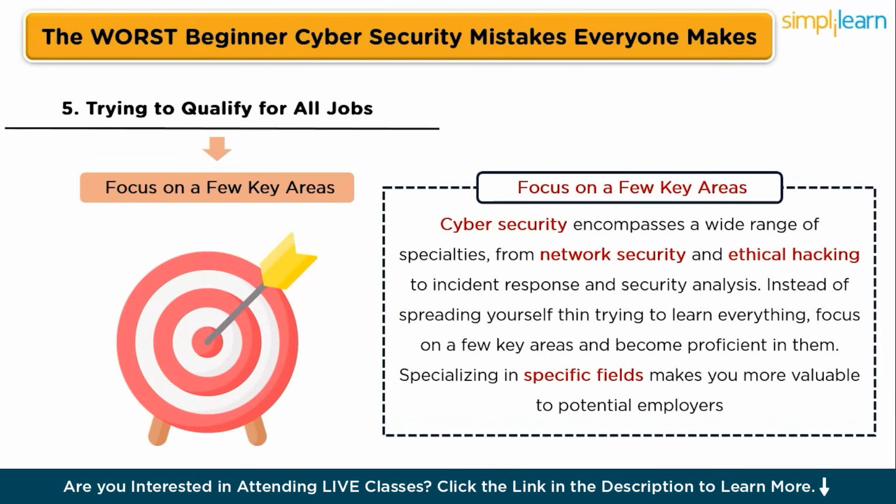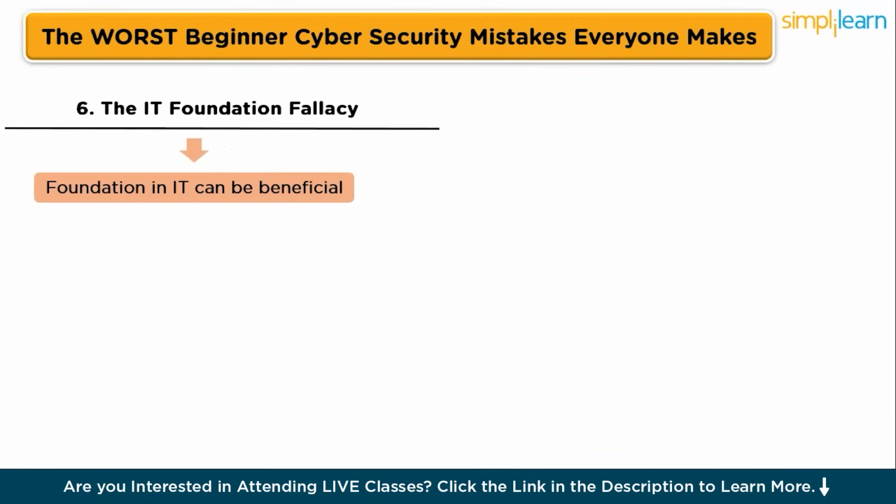So this focused approach also makes it easier to stay updated with the latest trends and advancements in your chosen areas. Remember, depth of knowledge often outweighs breadth when it comes to career advancement and job satisfaction. So this was all about trying to qualify for all jobs. Now we'll see the biggest mistake, that is IT foundation fallacy.